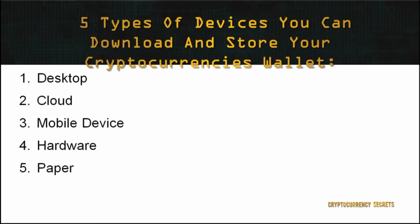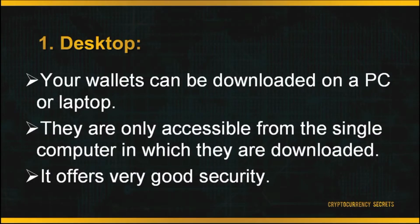We've already discussed the platforms where you can hold your cryptocurrencies. As mentioned previously, the wallets can be stored in different devices. There are 5 types of devices where you can download and store your wallets to hold your cryptocurrency. 1. Desktop. 2. Cloud. 3. Mobile devices. 4. Hardware. And 5. Paper. First is your desktop.